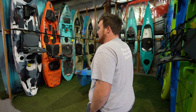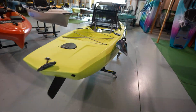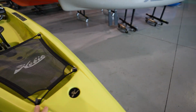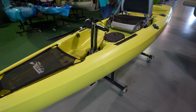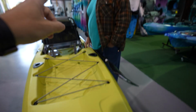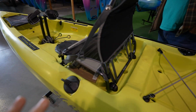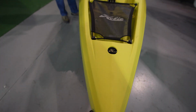Nice. Good job, Roberto. So where's the color? Oh, this is seagrass, right? Nice. I really like this color. When I bought my Compass, my Outback, it was this color. So this is a 2023 Hobie Compass, seagrass color, which is the best color Hobie has, by the way. Nice one, it's really nice. And this one, you see it has fewer things on it, so you can see more of the boat. Boom.